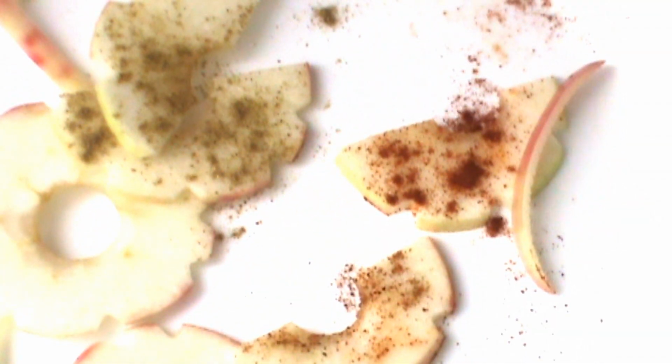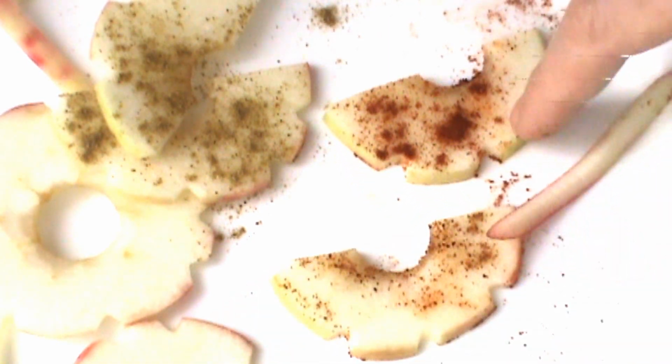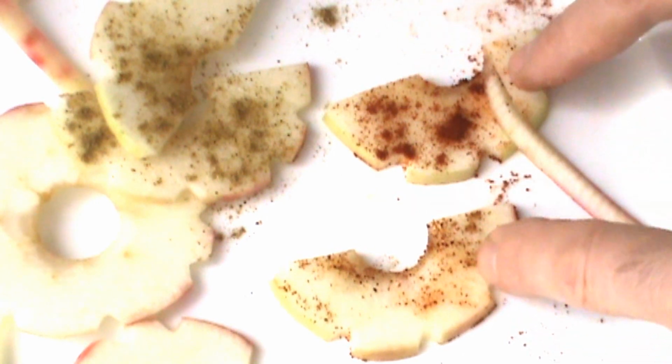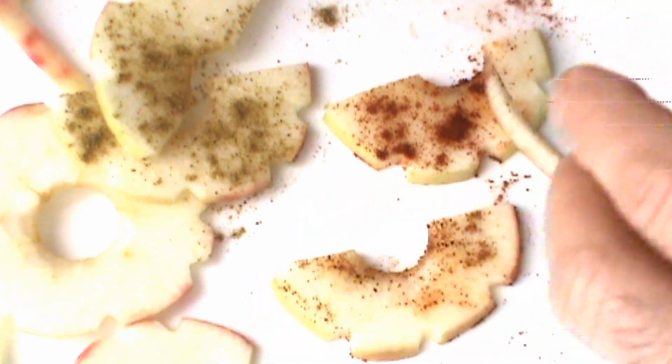Let's try this one. Oh, what a difference. Wow. Smoky, nutty, smooth, silky flavor. Little bite on the tongue. Back of the throat's burning a little. But what a difference. Right here. Daytime, nighttime. Completely different. Both come from the same area, but the quality is unbelievable.